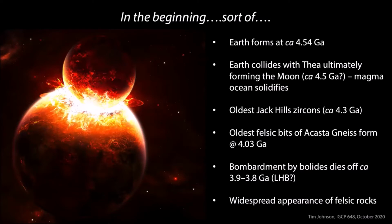And then around about 3.8 billion years ago, the bombardment of the Earth and the Moon and the inner solar system by bolides died off considerably. Now, whether or not there was a late heavy bombardment at this time, who knows? And around about the same time, 3.8, 3.9, we see the widespread appearance of felsic granitic rocks on most cratons, and I bet we keep finding more of them as we look.